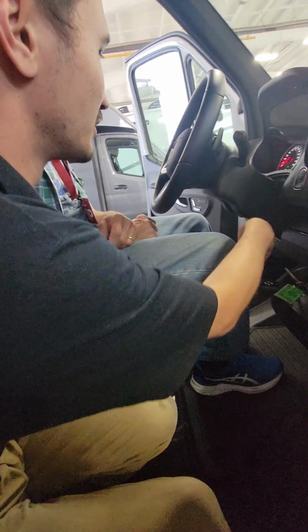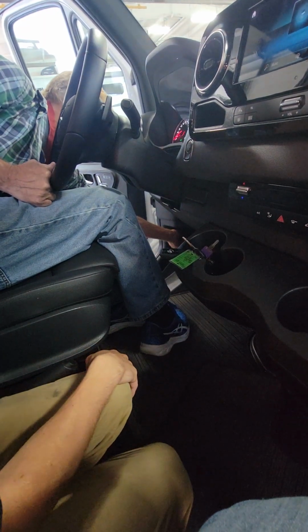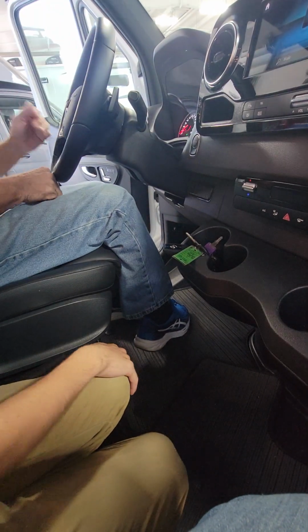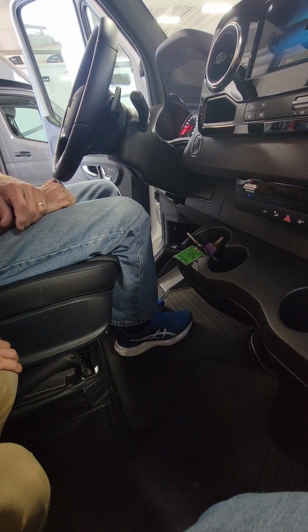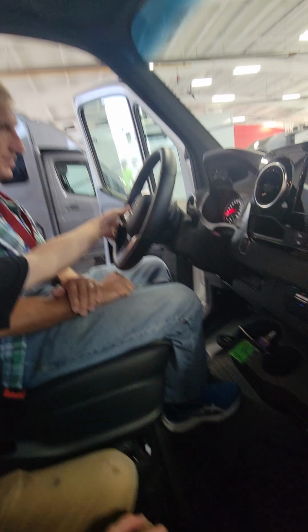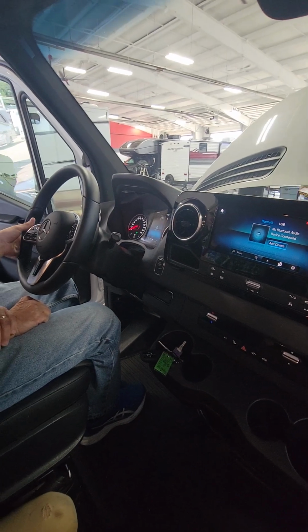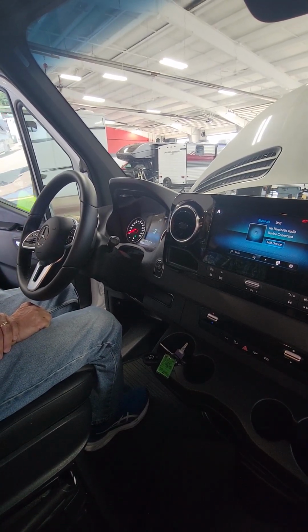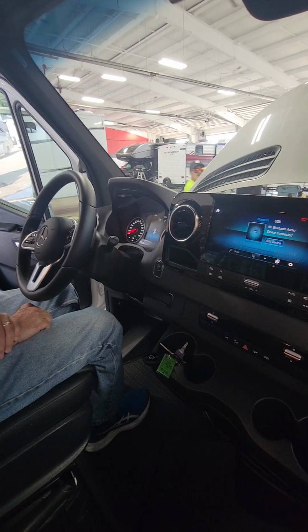Right, and then your hood release is going to be that little handle. Yep. Okay. Well, it's already open, so. Yeah. All right. And then here, we'll get you set up for your MPG. That's what most people want to see in the middle anyway. All right, do you have any questions on anything up here?